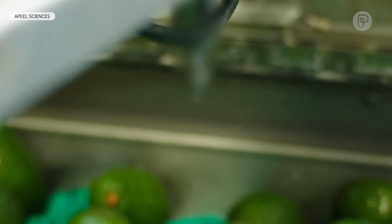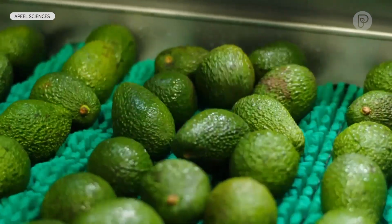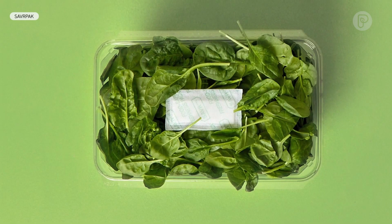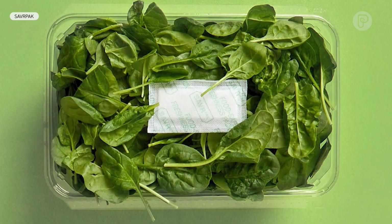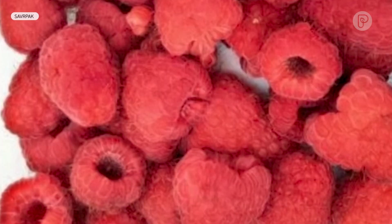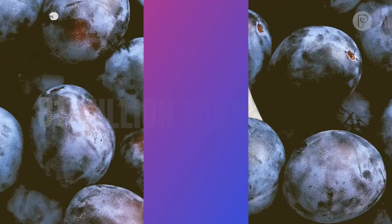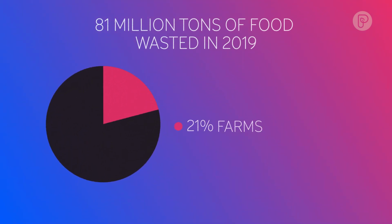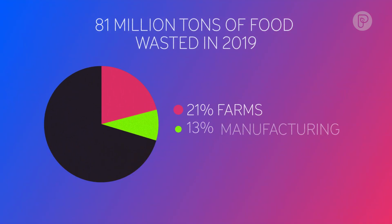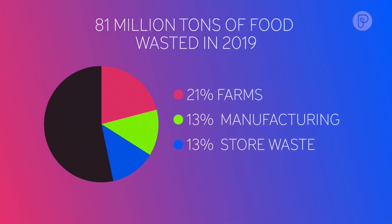In California, Apeel Sciences uses a plant-based coating on the skin of produce like avocados to increase shelf life. Another California company, SavorPak, created a patch that controls moisture and keeps away bacteria. SavorPak claims produce can last 3 times longer with the patch. These sachets, patches, and coating tackle 2 major areas of food waste. Of the 81 million tons of food wasted in 2019, 21% of that waste happened at farms, while 13% was wasted during the manufacturing process, and another 13% was wasted in stores.